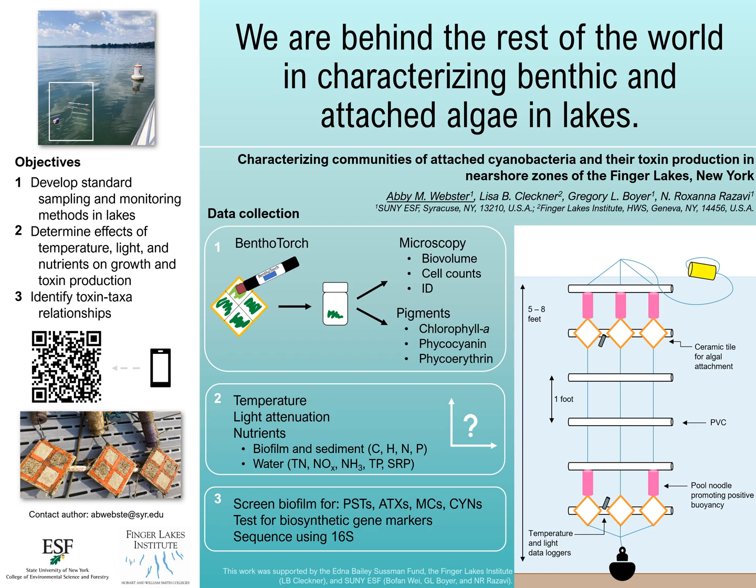I designed an artificial substrate rack that stands vertically in the water column with ceramic tiles for algal attachment. Tiles are positioned at two depths, near surface and near bottom, because I'm interested in how variables such as light attenuation and nutrients might differ at those depths and contribute to differing algal compositions.